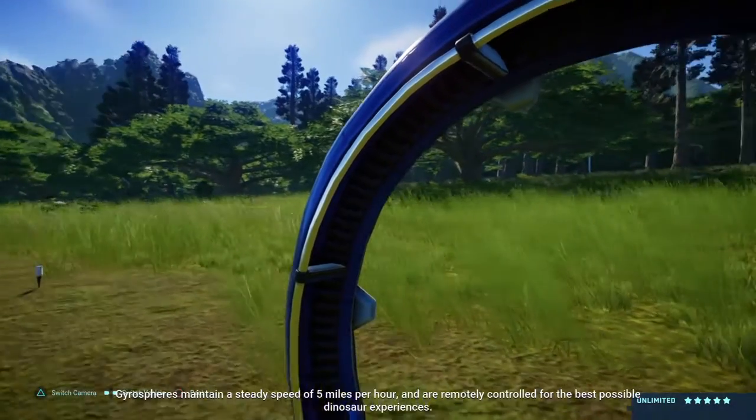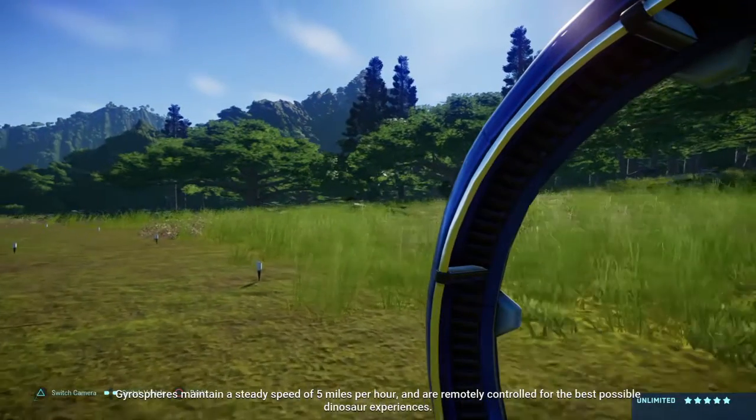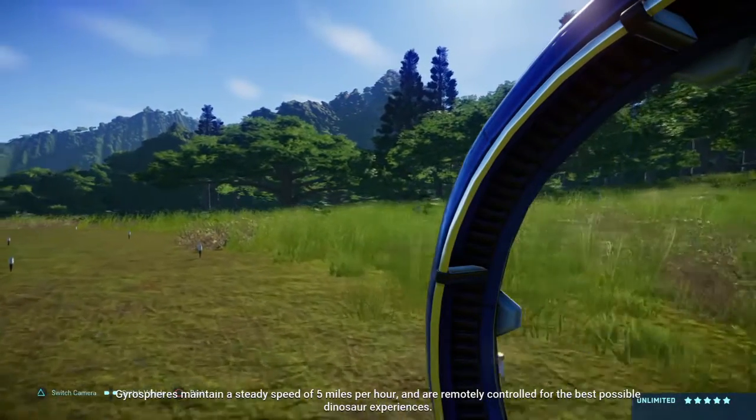Gyrospheres maintain a steady speed of 5 miles per hour and are remotely controlled for the best possible dinosaur experiences.